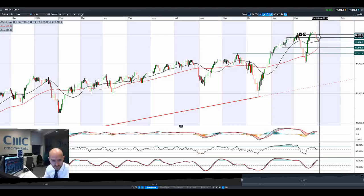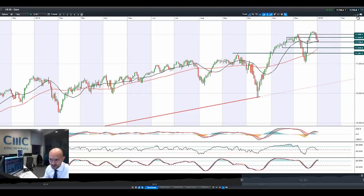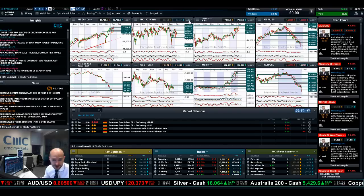Over the Christmas period, there's a couple of bits of US data that came out that was a little bit substandard, and that's had a little bit of pressure onto there. We're still seeing some interesting moves in the US dollar that I'll come back to in a little second.